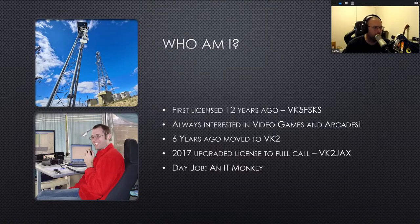My day job, what do I do for work? I work in IT as a general support monkey, but play with all sorts of projects. I figure we can't have a presentation in a radio club without at least a photo of a tower. The photo at the top there is one of our wireless repeater sites for one of our clients, nestled on top of a hill near a Telstra site. It's got quite nice views.